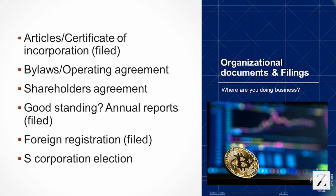Any amendments that were filed with the state, you want to make sure it's in your corporate books and records. If you're a corporation, you need to have bylaws, which is the contract between the shareholders, the directors, the officers, and the corporation on how the corporation is run. If you're a limited liability company, an LLC, you'll have an operating agreement. And if you're a corporation with 2 or more shareholders, you may need a shareholders agreement as well.